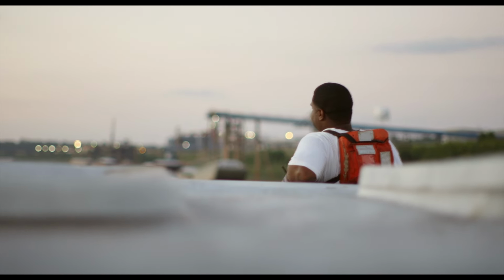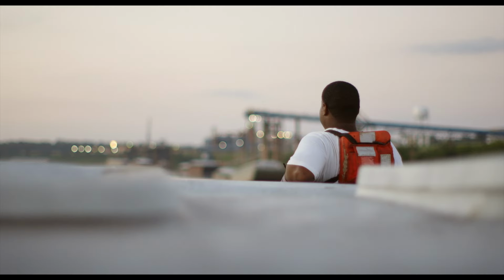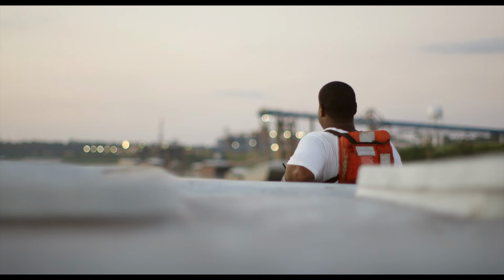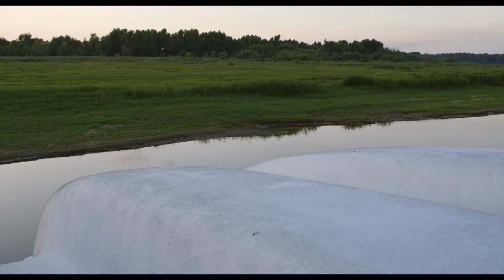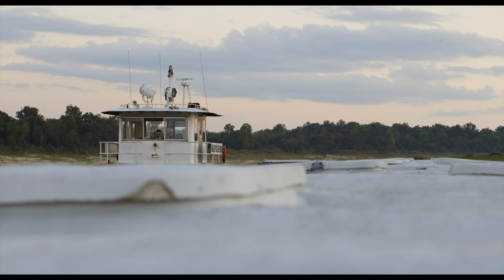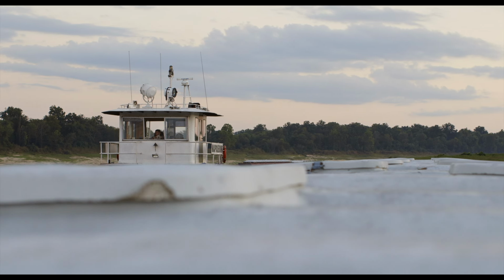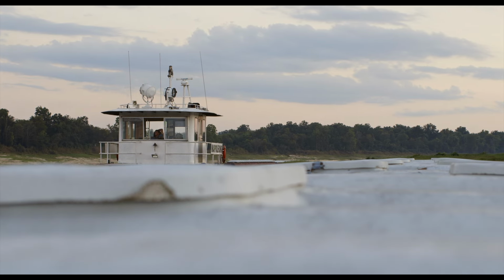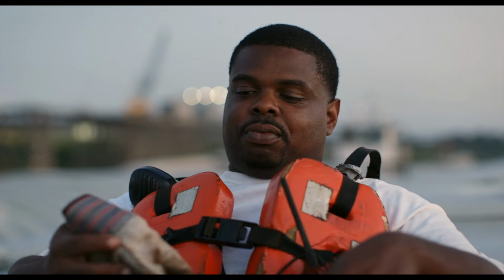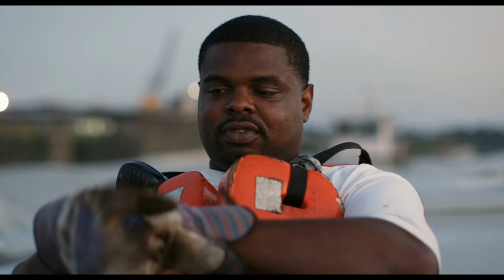I like the water. Water and moving barges and riding the boats. I'm gonna get down. I gotta talk to him going into this barge. Cut that barge out of the way, Pop.